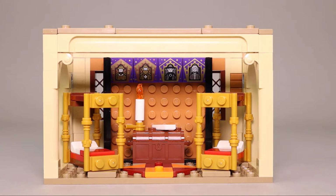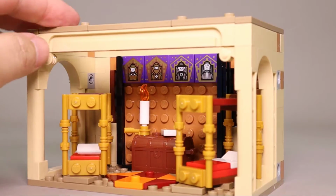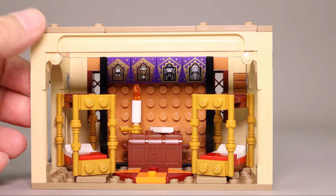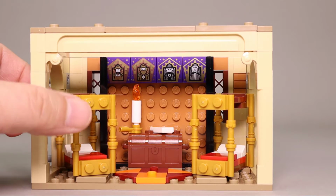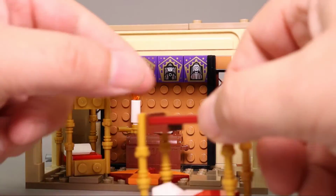Focusing in on the dorm room itself, you can see it is designed to be modular, so there are some Technic pins and the blocks with the holes in them, so you can connect this, you can include the Gryffindor dorms in the Hogwarts castle that you can kind of build up in this modular nature, so I really liked that. The beds are removable out of here.